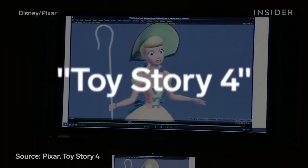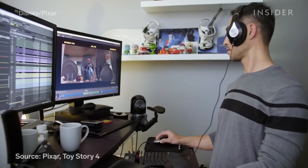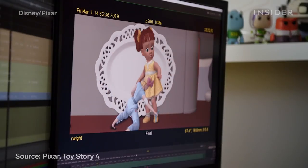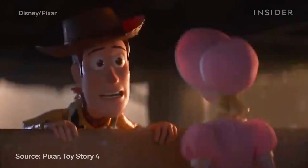Pixar, meanwhile, proved yet again that it's not even close to done changing the animation game with Toy Story 4. Each breakthrough in Pixar animation helps the team animate the next movie better. For instance, thanks to its work on rain and rivers in Ratatouille and The Good Dinosaur, it was able to create the opening downpour in Toy Story 4.